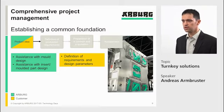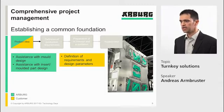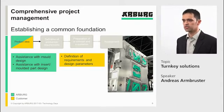I want to show you now, by means of an application example, what this could mean. The application folding step stool was specially developed for exhibitions, and you can experience this application also on our this year's Technology Days.